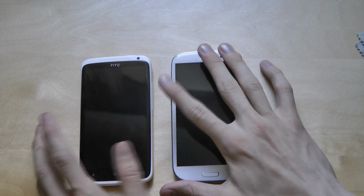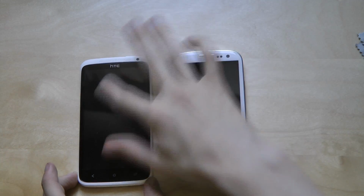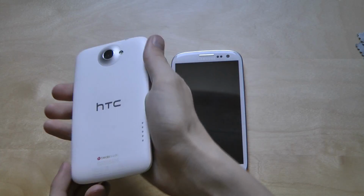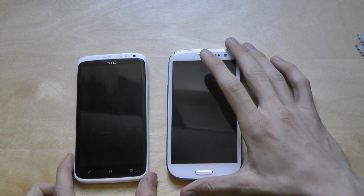I mean, the colors, that you can judge for yourself. I don't think it's a big issue, but some people get annoyed that it's black here on the front side and then it's white only at the back. They want the complete white variant. I'm not sure. I don't think that's a big issue.